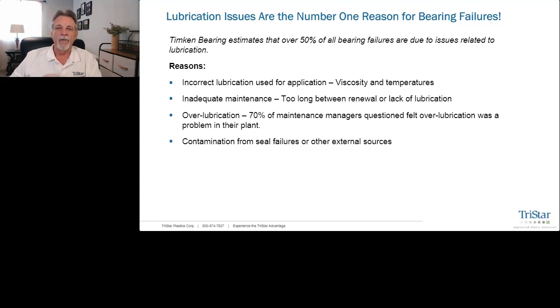And then the other big cause was contamination as a result of seal failures or the lack of seals. You can buy rolling elements with or without seals, and there's different types of seals. There's double seals. And sometimes, no matter what you do, those seals will fail, you get contamination, and that's the beginning of the end.